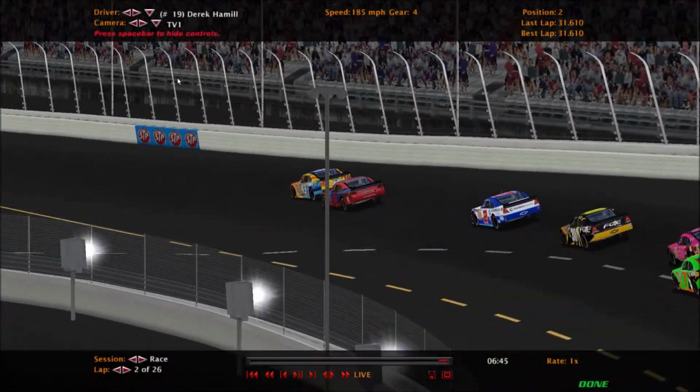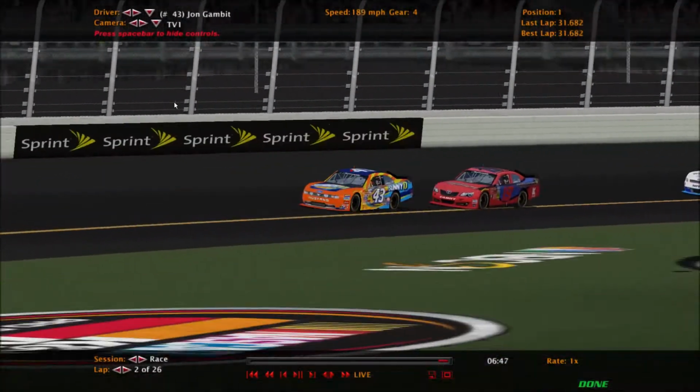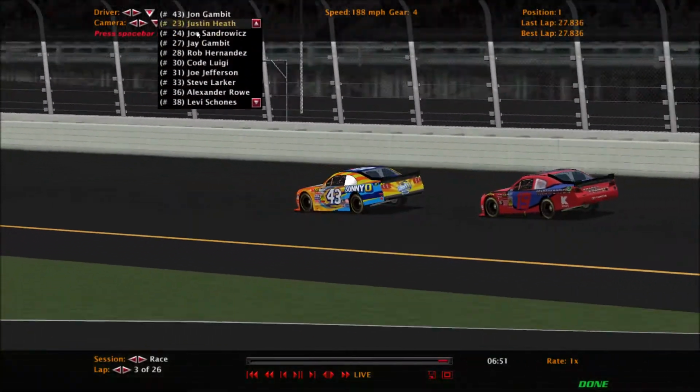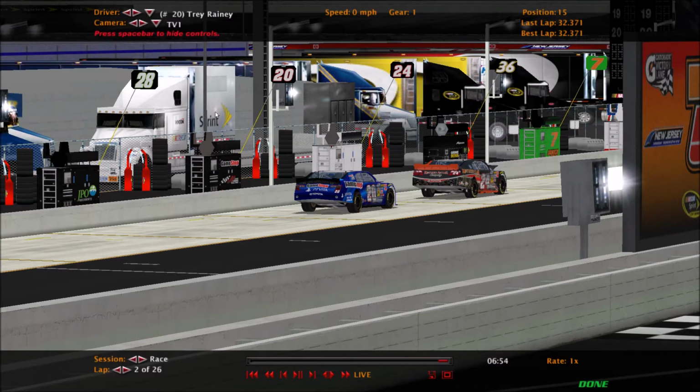Here they are racing back. John Gambit in the 43, Derek Hamill in the 19. John Gambit in the 43 will get back in front. But already issues. Trey Rainey, the bad luck continues for him, involved in another crash with Justin George and others just outside the top 10, I believe.